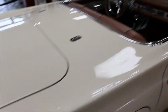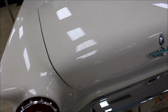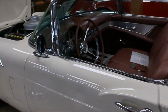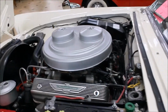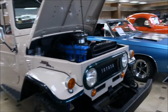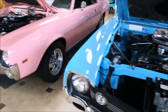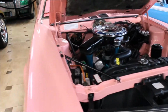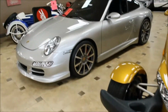Registered here, and instantly you come in and find a Thunderbird. I've always liked these. I think it's 1957. Yep, 57. Yep, it's got a V8 in it. Man. So you've got the Toyota Land Cruiser over here. I've always liked these cars, or trucks. Here we go, we've got some AMCs. The AMXs. Then we've got a Prowler, Plymouth Prowler. I've always liked these. And then at the end, here we go, German car.